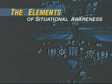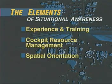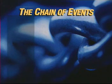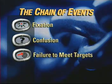Although the runway was visible, an aircraft was flown into the ground during a visual approach at night because the pilot did not realize the aircraft was descending. The elements of situational awareness addressed in this case were experience and training, cockpit resource management, spatial orientation, and health and attitude. His state of fatigue probably triggered fixation and confusion, which resulted in a failure to meet targets.